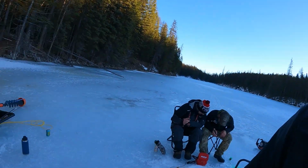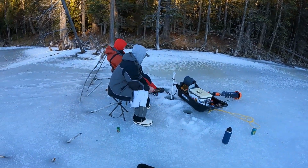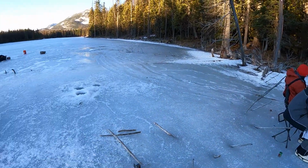All right, so it is wintertime here in the Rockies. It is about 4 o'clock right now. We know the best bite has been between about 4 and 5. So we're out here on a brook trout lake, basically out in the middle of nowhere. During the pandemic, we're just trying to find places that not a lot of people fish. And here we are today with a group of 5 of us right here, all chasing brook trout.